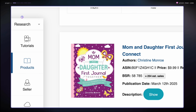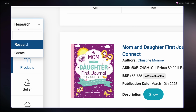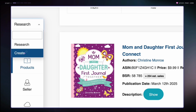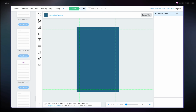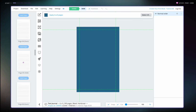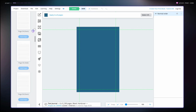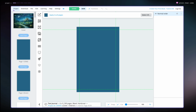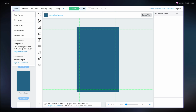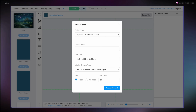So we're gonna go to this tab that I showed you guys earlier, and instead of research, we're gonna hit create. When we hit create, we can then hit Bookbolt Studio, and this will take us to the studio to actually work. Now in Bookbolt Studio, everything is drag and drop. This is actually a journal that I did before, so you can see that it opens up that project, but we want to create a new project. So we are going to go to the top left-hand corner, click on project, click on new project.